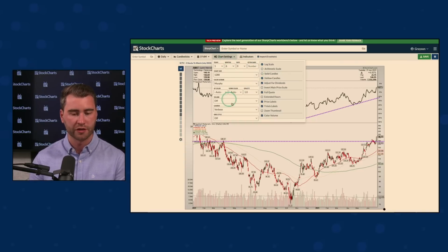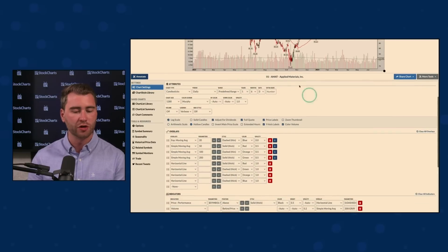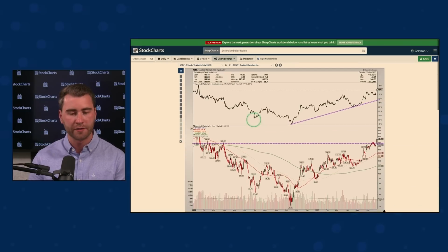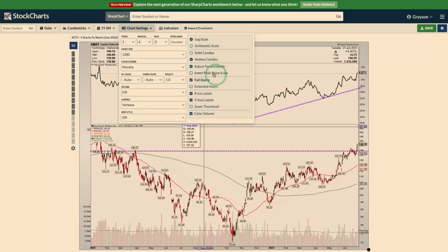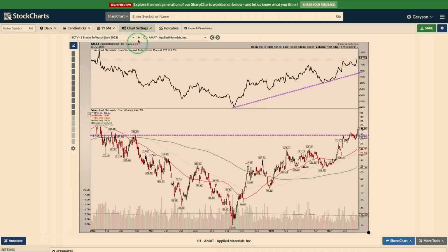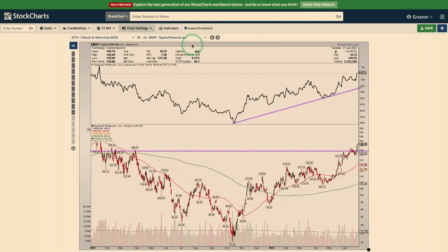I'll highlight this really quickly. Here in that new workbench, you can access chart settings right up from the top of the screen if you want to manipulate things on the fly. In addition to all the settings you can customize at the bottom, you can also change things up at the top. So if you don't have that full quote turned on your charts, that's going to add that little bar up at the top with all those additional details. I love to leave that on my charts. I think it is incredibly helpful for things just like this.